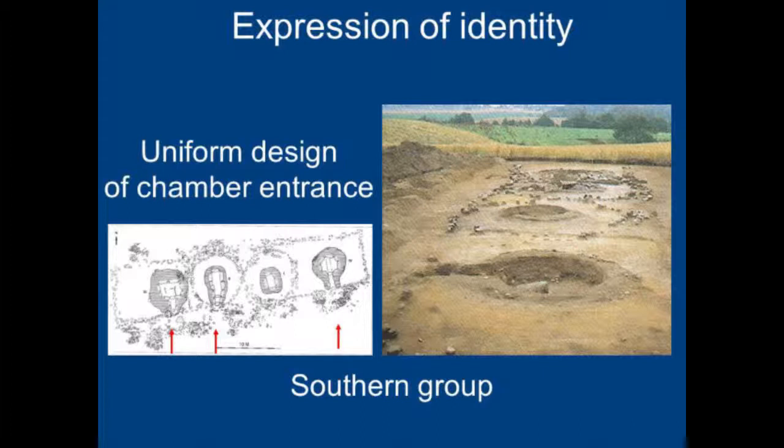Usually the floor of the passage and the chamber meet at about the same level, but here there's a difference of about 0.5 meter at either side of the threshold stone that marks the transition between the passage and the chamber. This special design is related to the interior of the tombs, invisible to the outside world, and perhaps only known to the builders and users of the tombs. Only a few other Danish megaliths have a similar entrance to the chamber.